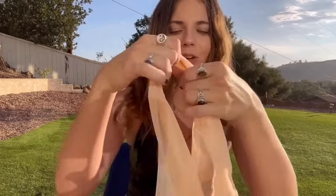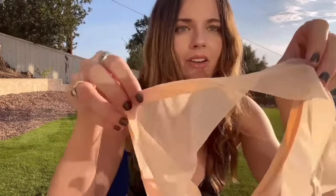It does have a little bit of fabric where you need it, of course, and I just can't say it enough that this lace fabric is just so nice and soft, and I don't even know what else to say. It's just amazing. So now I think it's time to try it on.